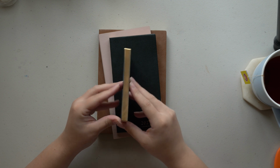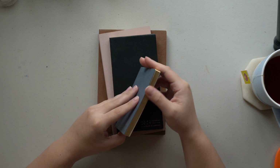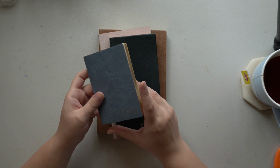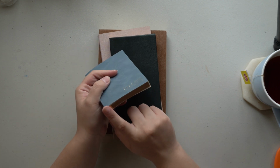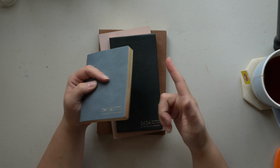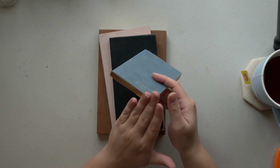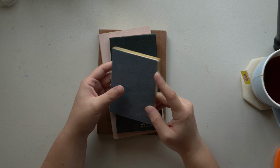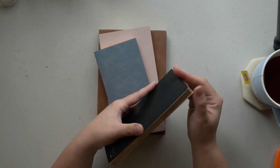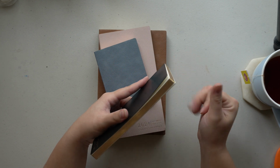I know a lot of people were saying that they had issues with the gold flaking off or getting on their covers or anything like that. You can take a cloth and just wipe around the edges like this to get rid of any excess. Sometimes when they paint on the gold, there's excess. So you can always use a cloth to kind of dust it a little bit, and it'll help take off any of that excess foiling.